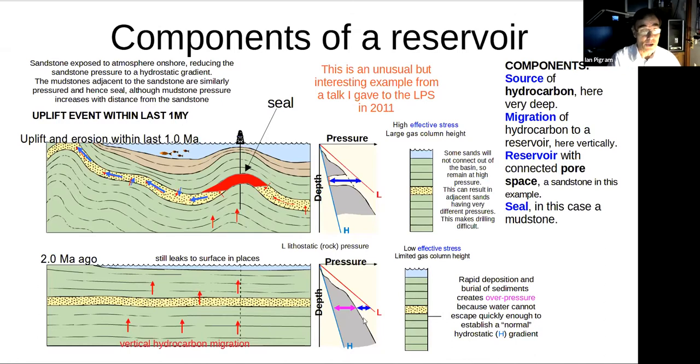So what you have here is an effective stress, which is not very much. So these rocks are really quite squidgy. And when you drill them, it's a real pain because they squidge into the borehole.